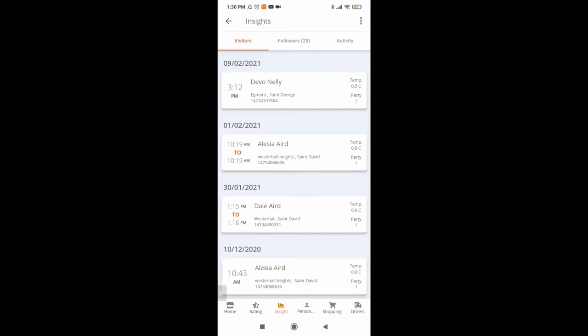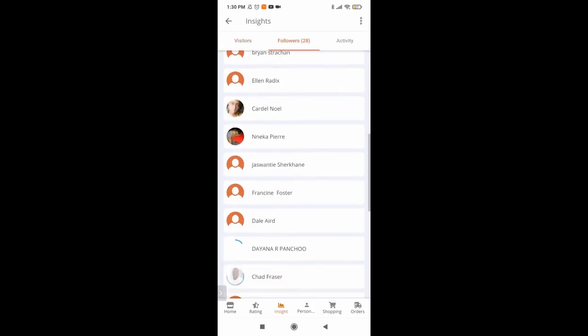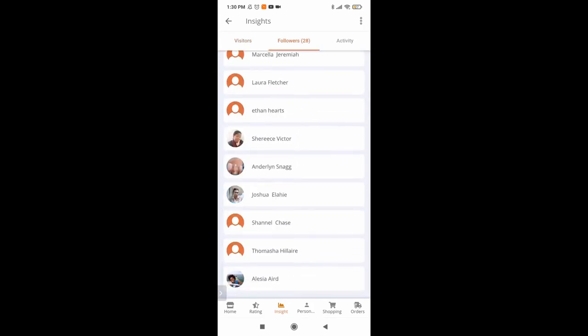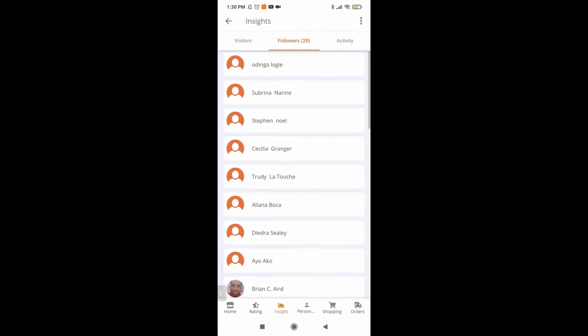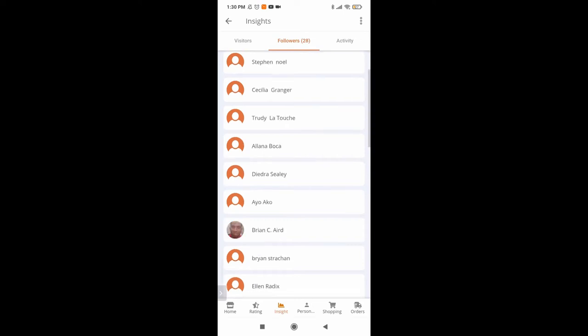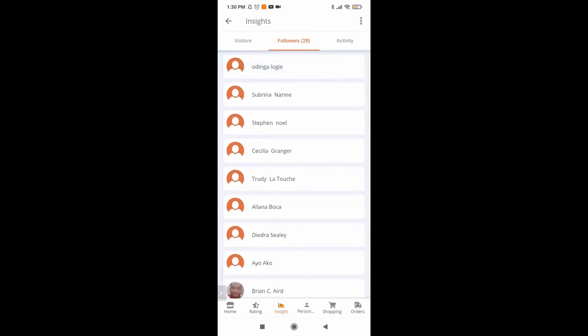The next tab we have is followers. So this is your community. This is the list of people when you post, that's who you'll be posting to, and that's who you want to keep an engagement with, because this is what we call a warm audience. This is people who have engaged with you before and are willing to see more information from you.